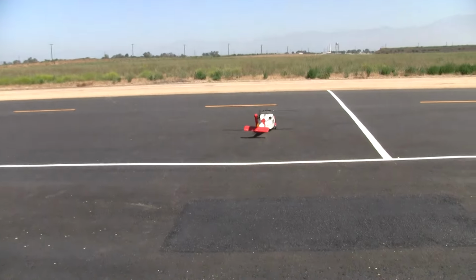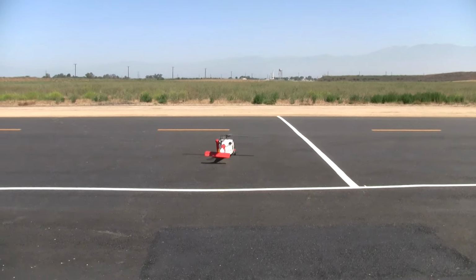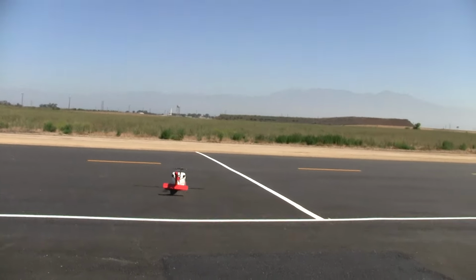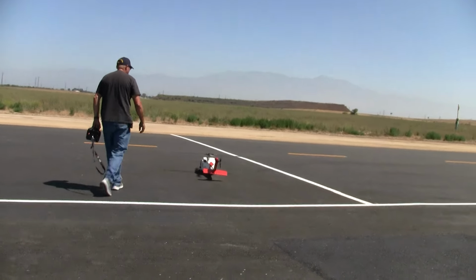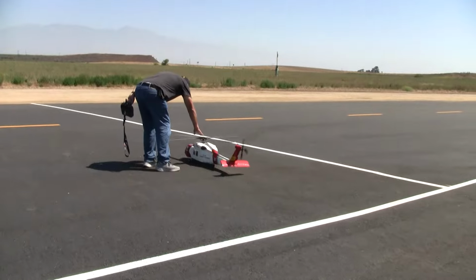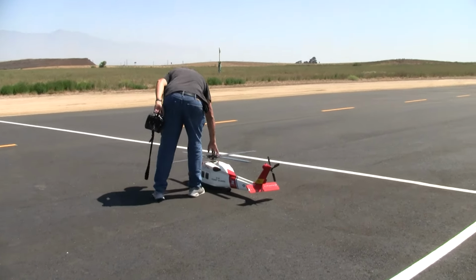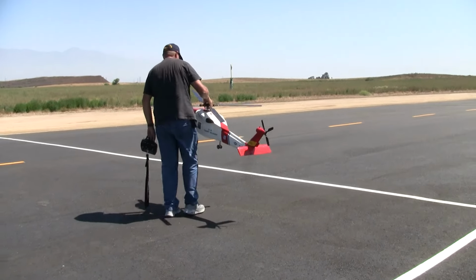All right. Again, we're with David Hawkinson, and we're with the Roban HH-60. It's a 600 sized helo, and it's patterned after ones that he crewed on back during his time in the Coast Guard.